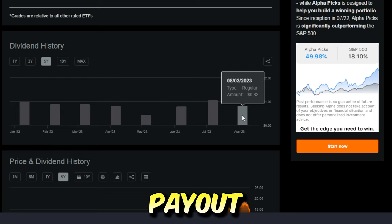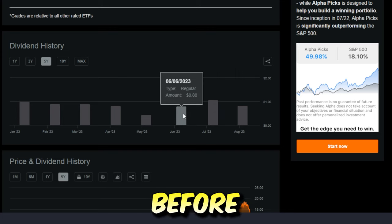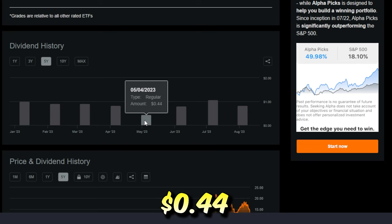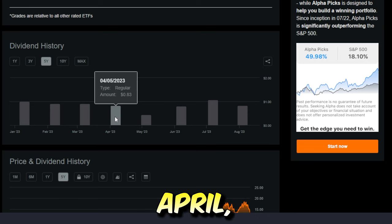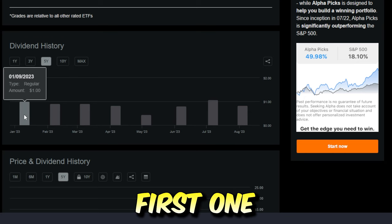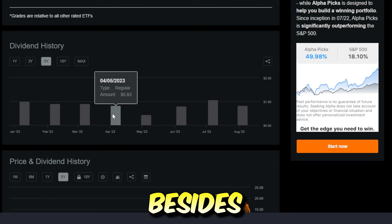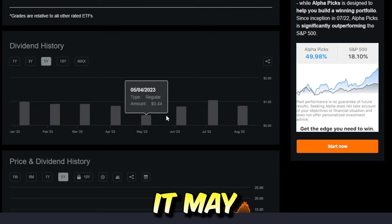So the last dividend payout earlier in August was 83 cents per share. The dividend payout before that in July was $1.07 per share. Before that one was 80 cents, and then before that was 44 cents per share. Then back in April, 83 cents per share, 90 in March, 90 in February, and the first one in January was $1. So pretty much every single dividend paid, besides I guess the one paid out in May, has been relatively pretty huge.